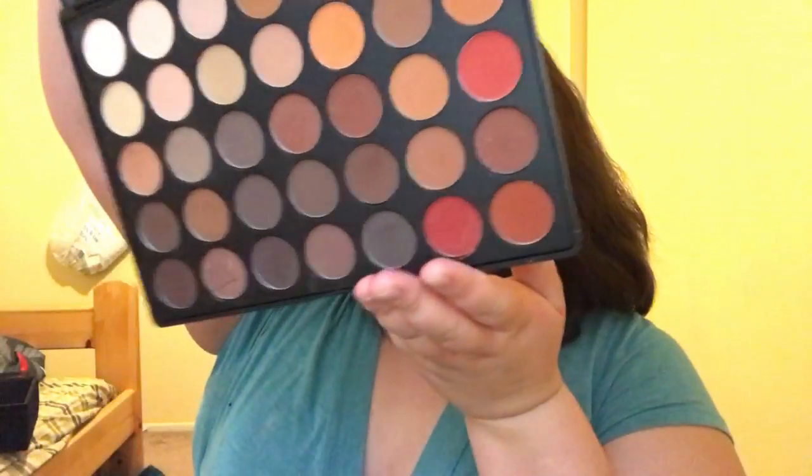And you get a lot of payoff out of them. It's so pretty. My other one is my Morphe 350M palette, which is the one I really wanted. I really love this orange shade. Look at that pigment, barely touching it. It's a little chalky, but not too.